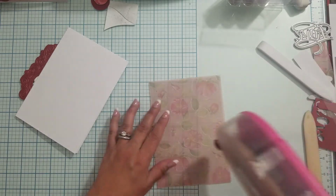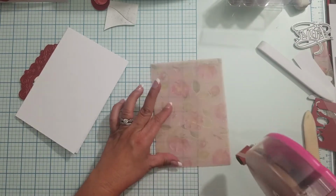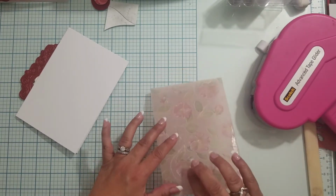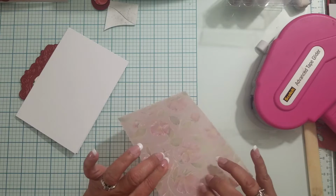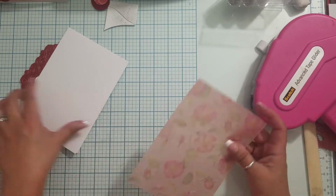Okay, and then what I did on the other card is I took advantage of the flowers, and then I just glued, just so it glues down. I put the adhesive. Take off that little piece. It'll be dimensional. Go away.